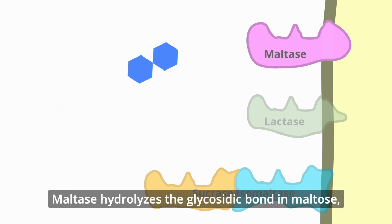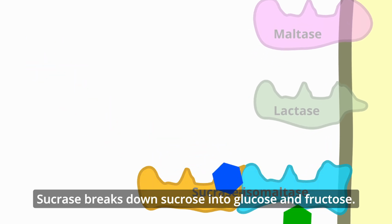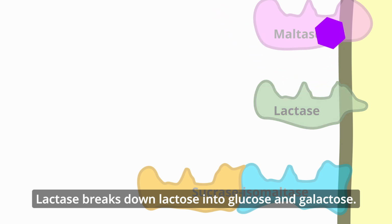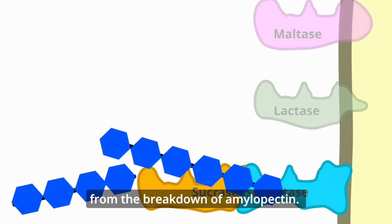Maltase hydrolyzes the glycosidic bond in maltose, forming two molecules of glucose. Sucrase breaks down sucrose into glucose and fructose. Lactase breaks down lactose into glucose and galactose. Finally, debranching enzymes cleave alpha-1,6 glycosidic bonds and the dextrins remaining from the breakdown of amylopectin.